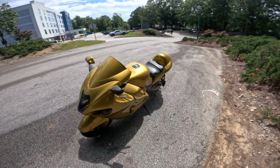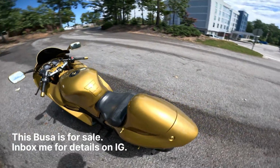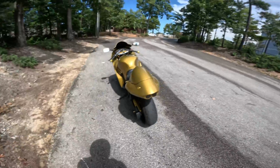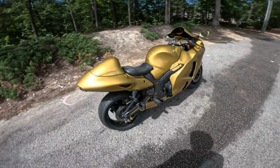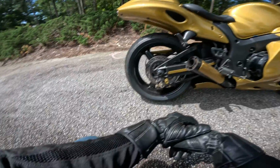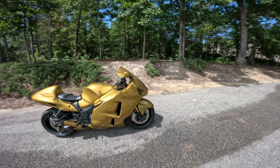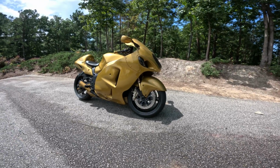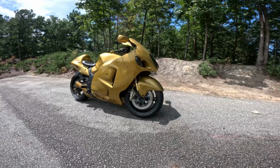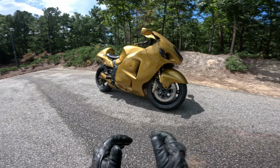We got ourselves a custom one. This isn't my bike. A good friend of mine just let me borrow it, which was pretty cool. Fully custom. Needs some new tires, but you know, that's life. Got a full exhaust. Brake calipers are underslung, which is pretty cool. It's such an interesting motorcycle because it's one of the fastest bikes I've ever ridden. It feels so weird riding this big machine because when you're actually riding it, it doesn't feel as heavy.